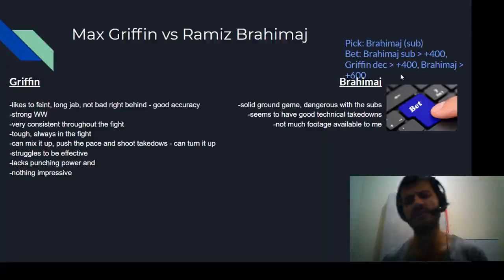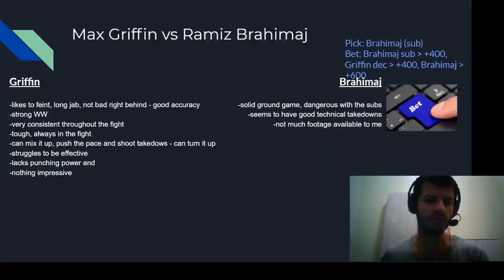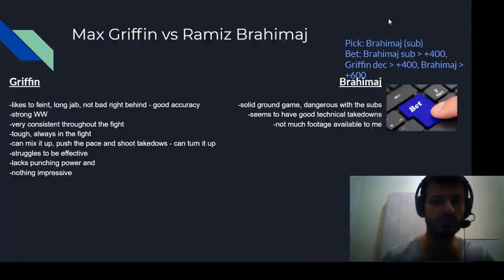I think all of his fights he won by submission, but still, I think Max Griffin is tough enough to hold his ground, survive, get back up, and make it close maybe. But still, Brahimaj can win just based on the amount of takedowns and passes on the ground. So that's why I see those lines having some value, okay? I think you got my point here.